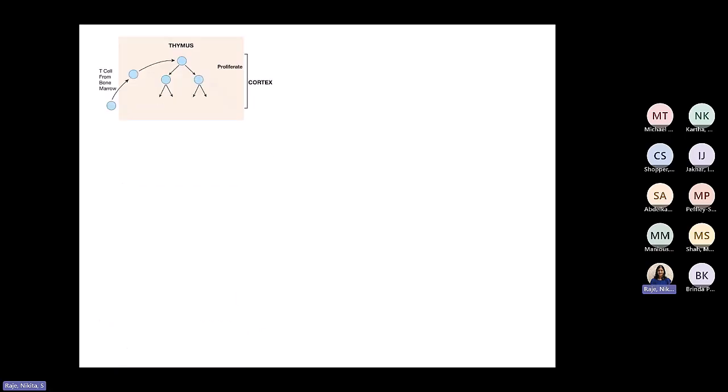So let's look at how that progression occurs. Once the cells from the bone marrow that are T cell progenitors enter the cortex of the thymus, at that time, they do not have any markers that define them as T cells. They are still lymphoid progenitors that are destined to become T cells. When they go through that development of proliferating in that cortex, they eventually start expressing CD3 on their surface. As they express CD3, they become the T cells. T cells are defined by a presence of CD3 on their surface.